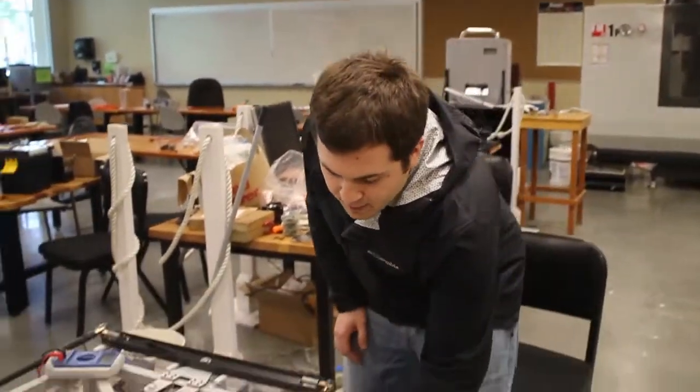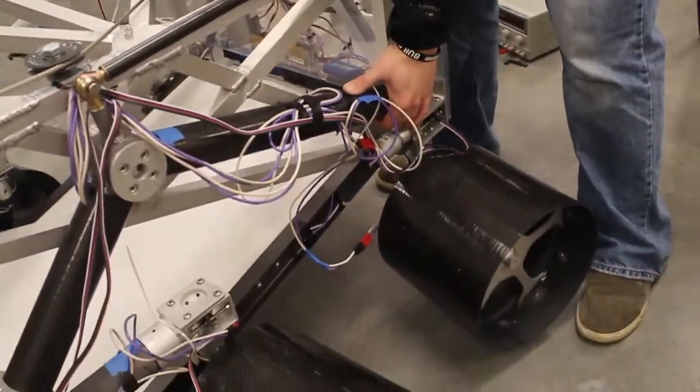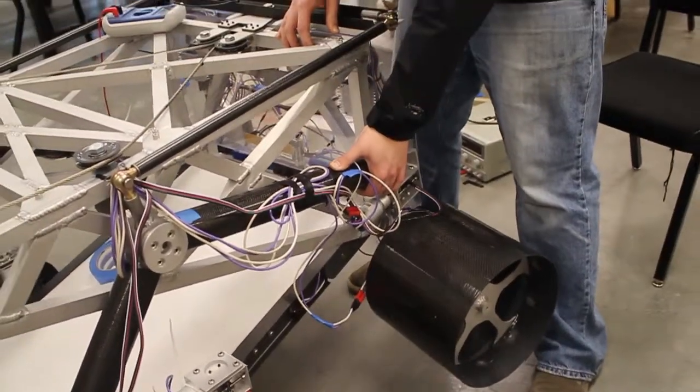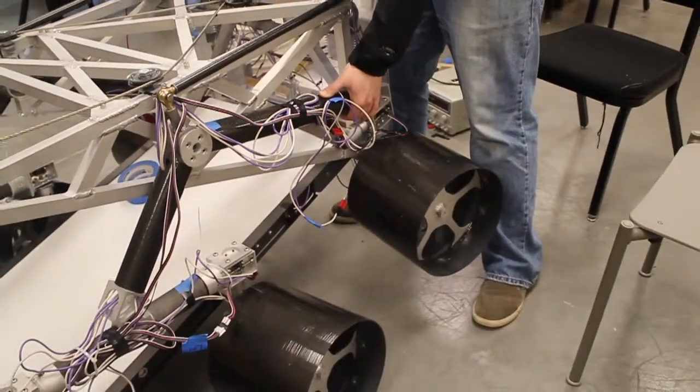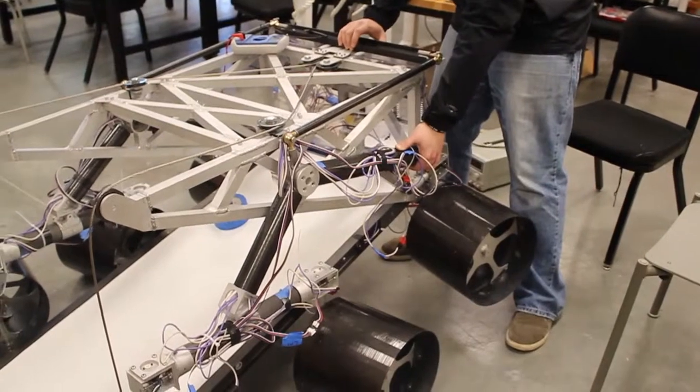So this allows the device to stay more or less stable as it does traverse over obstacles such as craters and rocks. So if I were to, say, run over a rock with this rear left wheel, you'll notice that this wheel is popping up. And as it is doing so, it is pushing this rod forward and turning the differential system.